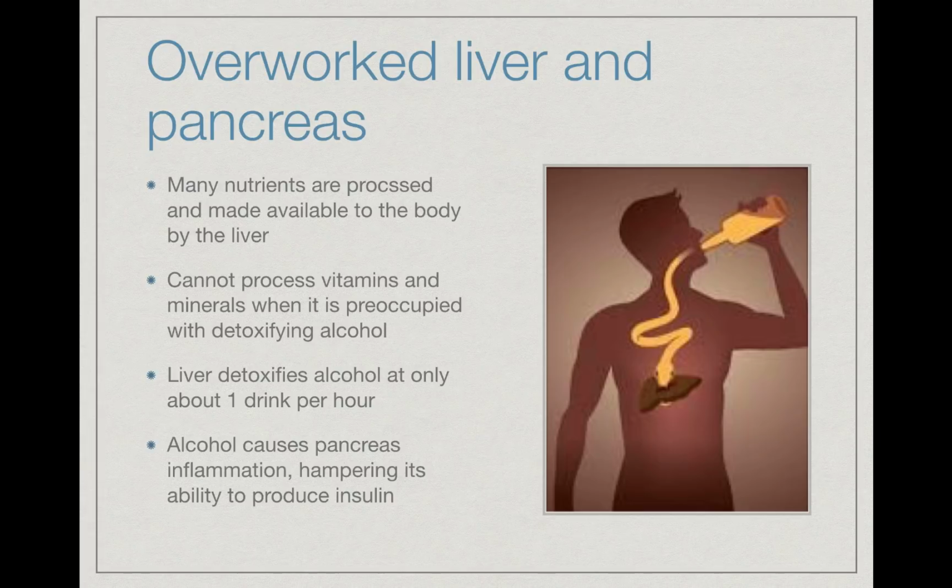The liver detoxifies alcohol at a rate of about 1 drink per hour. There's some research showing that alcoholics, people whose bodies have adapted to chronic alcohol exposure, can process alcohol a little bit quicker, up to 2 drinks per hour. That's only true if they haven't substantially damaged their liver. So up to a certain point, if you are addicted to alcohol, your liver might be slightly more efficient at processing it because it's adapted.